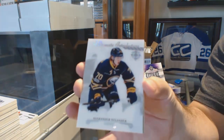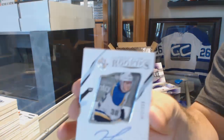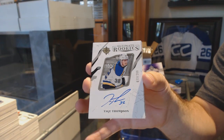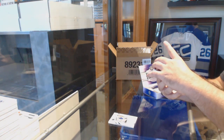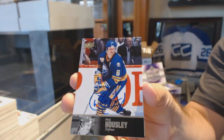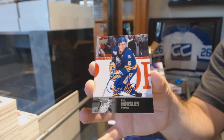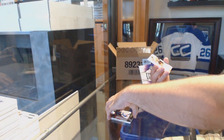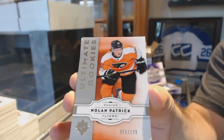All Ultimate Introductions, Alex Nylander for the Buffalo Sabres. Ultimate Rookie Auto to 299, Tage Thompson for the St. Louis Blues, Tage Thompson. We've got a, is this a 97 Legends, I believe? Autograph, Phil Housley. I think it's the Ultimate Legends autograph, I believe. Phil Housley. We've got an Ultimate Rookies Retro to 199, Nolan Patrick.